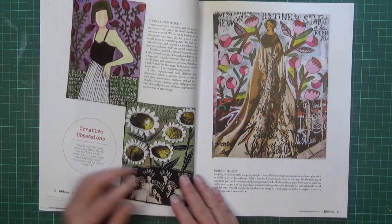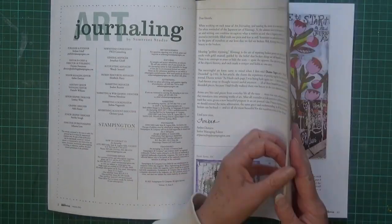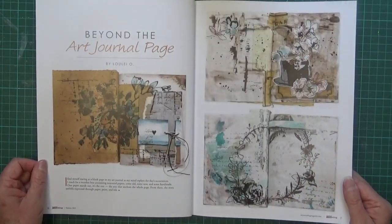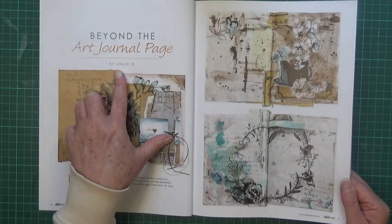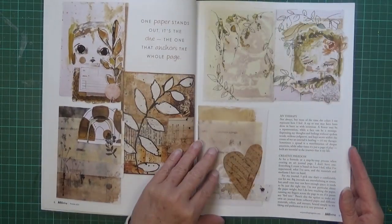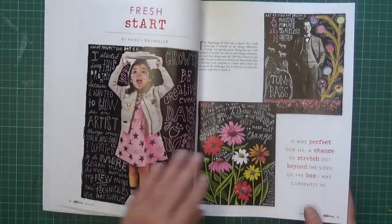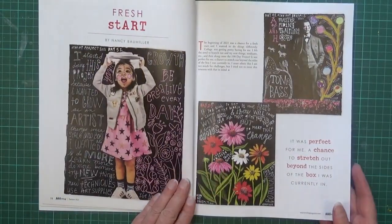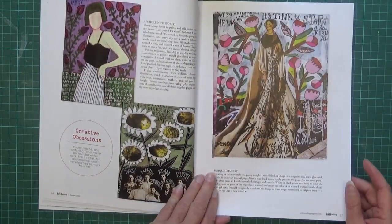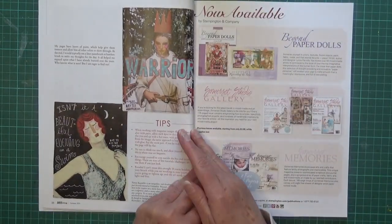I should actually tell you who the artist is of them. Let's have a look. I'll just flick back a minute. Let's see. Hopefully it'll say. Oh, there. It must be that lady there, Lulio. Let's see. Who's the next one? So this one is Nancy Bowmiller, I think it is. So very different styles, completely different styles. We'll give them a try, I think.